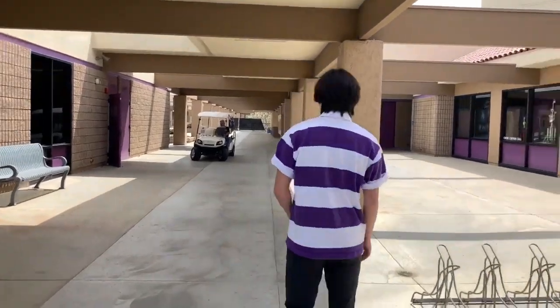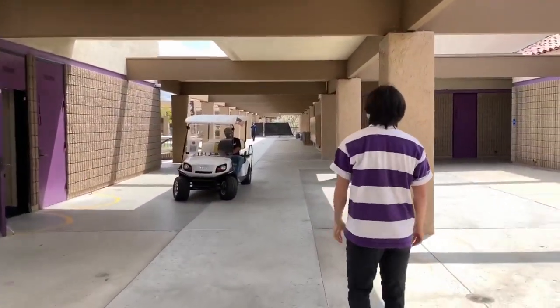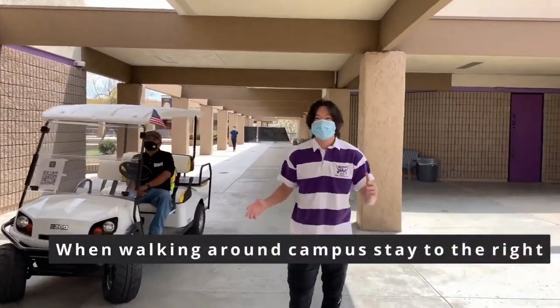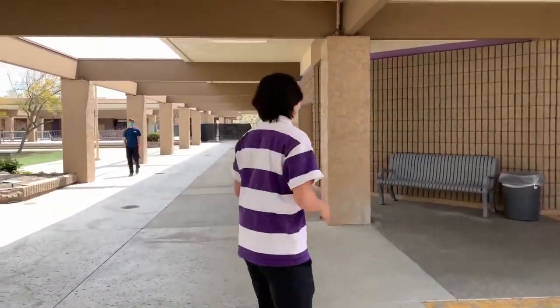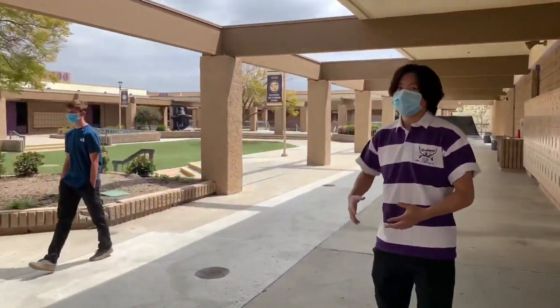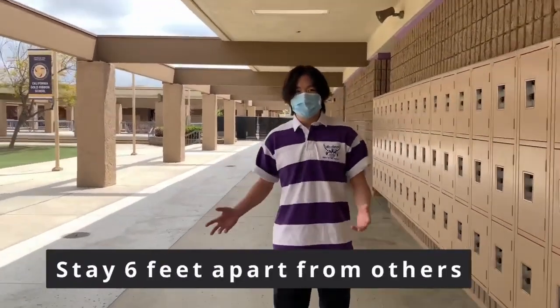Things are looking a little different here around campus, so come with me and I'll show you what's new. Whenever you're walking on campus, make sure you stay to the right and always follow in one direction. It's just so we're all organized in a line together. And when you see another student, make sure you stay 6 feet apart. Obviously, it's for safety reasons. I know it's hard, but it's for everybody's safety here at our school.